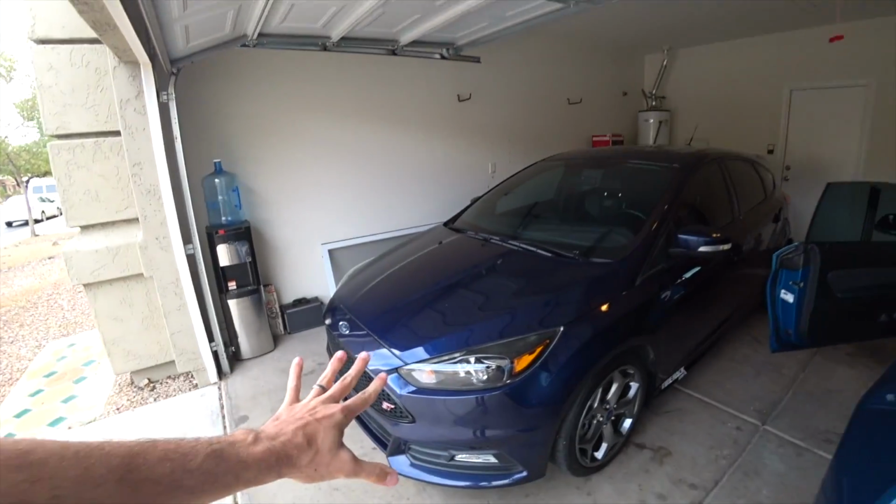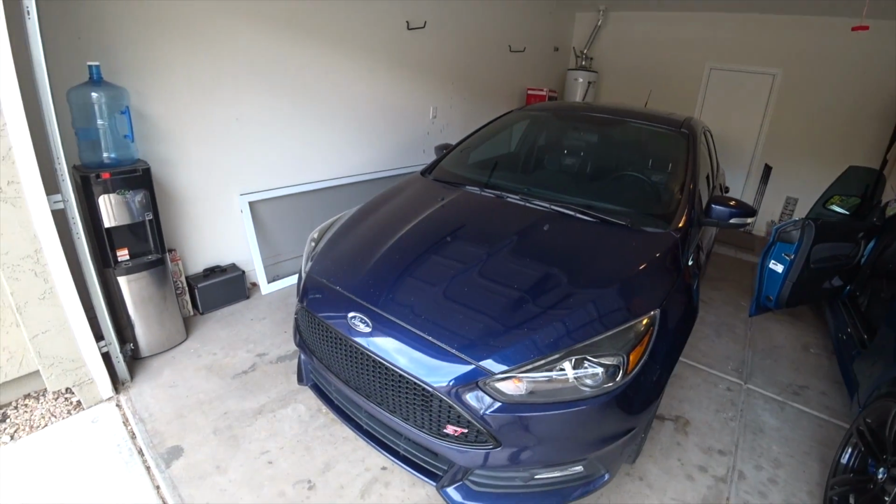The ST is totally cleaned up right now. It's been sitting in the garage for a couple days, it's resting, it works hard.